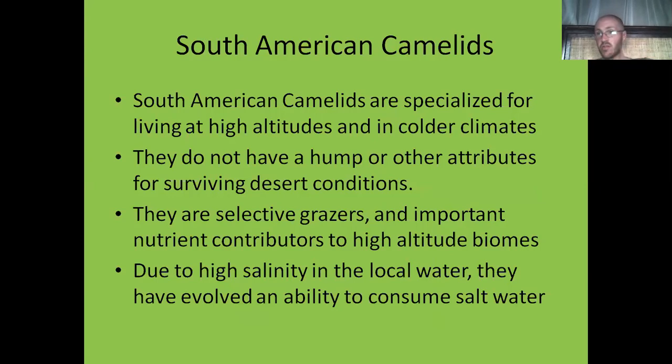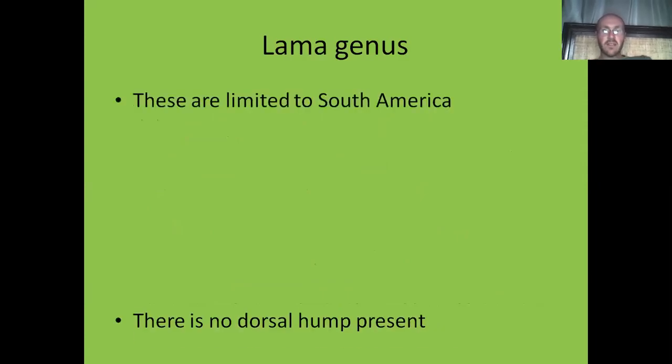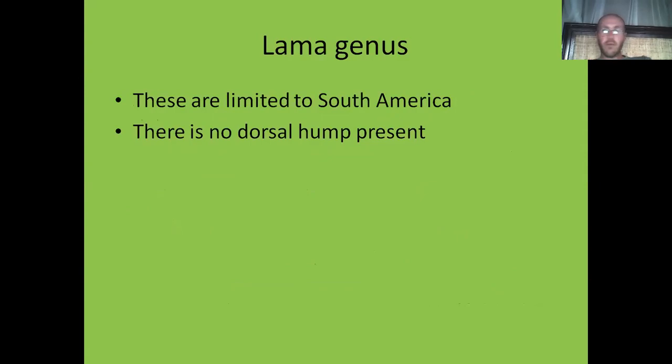And it's extremely saline, this quality of the water in that area, and because of this, the camelids in this area have evolved an ability to consume water that's extremely high in salinity and actually survive off limited quantities of salt water, like seawater. So the first we can talk about is the Llama genus, and these are limited to South America, as they all are. They have no dorsal hump.